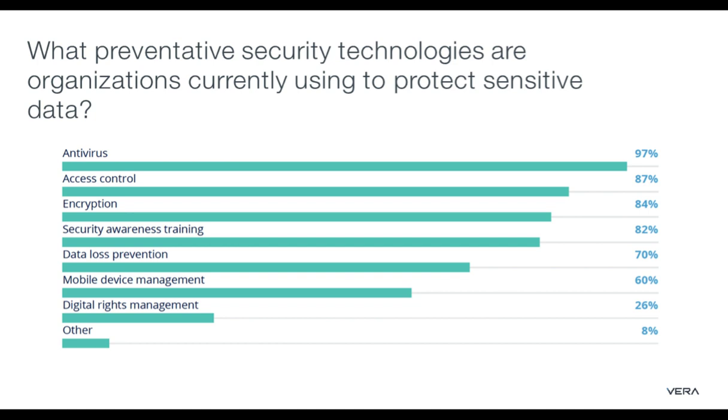So you would think that with that heavy usage of access and encryption, that data breaches would be far less frequent than what we're seeing today. Getting into security awareness training, data loss prevention, mobile device management, and then digital rights management and others are coming in at the bottom. And what we see is even though encryption is leveraged high at the top, getting down to file level encryption, and more specifically, a type of encryption that allows organizations to be more granular around their controls, certainly is not at the top of the list, and that's what's effectively protecting that real-time data.